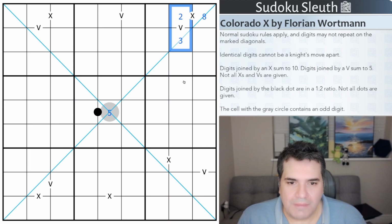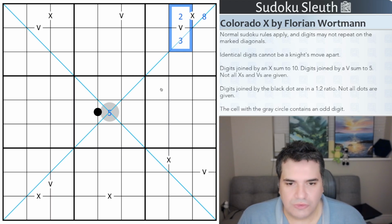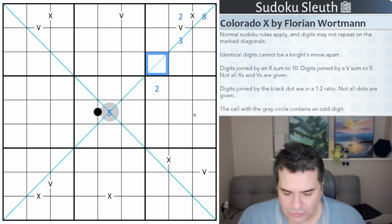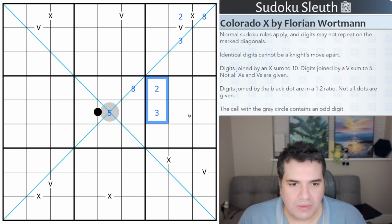Now, many of the Colorado series have negative constraints. This one does not. I tend to really like the ones that have that, but there's nothing wrong with having something like this, 2 and 8, without an X between them, and 2 and 3 without a V between them. That does not break the rule set today.